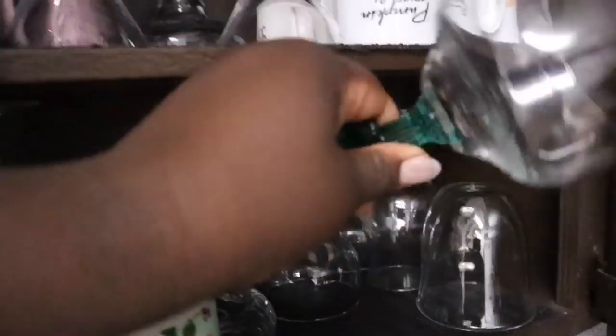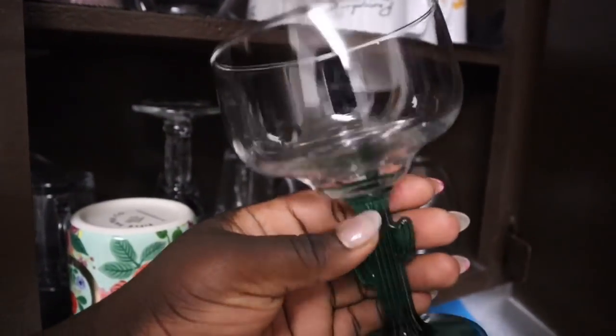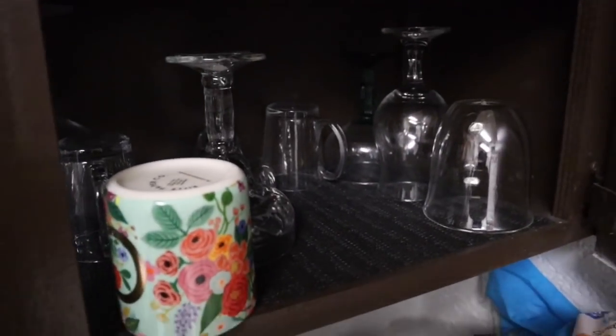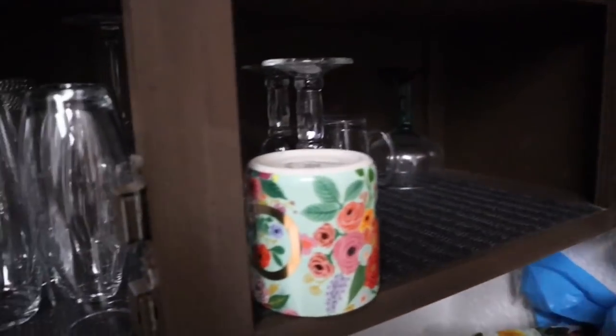I remember I bought these for Cinco de Mayo. I'm gonna just get rid of these because it's not that I don't like them, it's just that I don't want them right now, and it was only $1, so I'll just rebuy them. I'll keep two. How about that? This one comes from Dollar Tree too. I'll keep two of those.